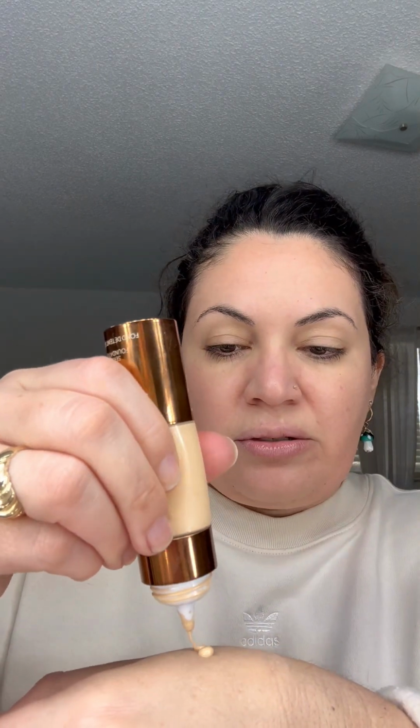See, right here, I really just don't like what it does around my nose, and I do have moisturizer on, so it's not that. All right, now I'm going to take the foundation on my hand. I'm going to put the brush in it.